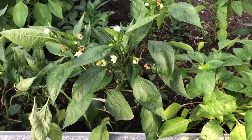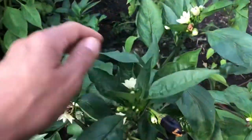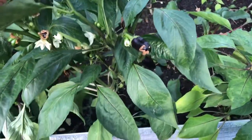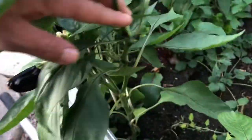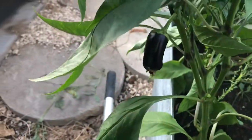Those are actually in the store right now. I just put the seeds in yesterday. I really can't complain about this plant. The peppers are sweet. You don't have to really put a lot of effort into them. So absolutely happy with that.